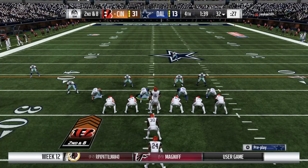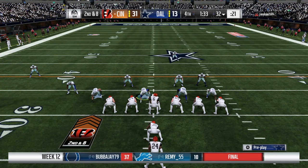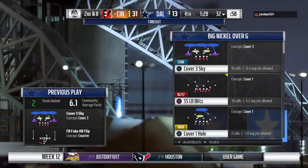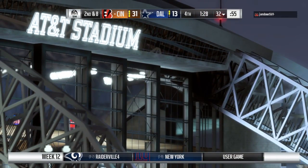Unfortunately, though, not a lot going on that first play. Yeah, I think the anticipation was felt also by the defense. And now a timeout called by the Cowboys defense, as they'll get it with just under 90 seconds remaining.